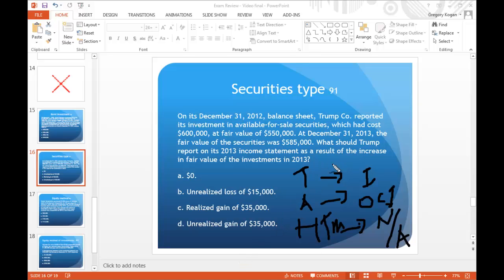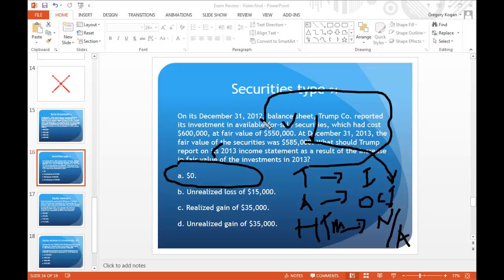So in this question, on the December 31, 2012 balance sheet, Trumco reported its investment in available for sale securities at 550, and then yes, there was an increase in value to 585. So the 25,000 would go to OCI, right? So regarding income statement, we would actually have 0 impact, as the income statement does not get affected for available for sale due to reduced volatility in earnings. This amount would go to other comprehensive income. Now, if we classified this as trading security, then yes, we would have an unrealized gain, a movement of 35, but this is a 0.